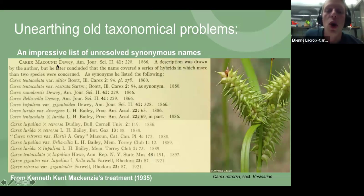And well, I also unearthed some old taxonomical problems while doing my thesis and searching the literature. One of these problems was Carex ×macounii. So that species was described in 1866 by Dewey, and Kenneth Mackenzie, in his latest taxonomical treatment in 1920-something, basically wrote this: he grouped all of these names that are currently mostly unresolved under the name macounii and said, well, this name covers a series of hybrids in which more than two species are concerned, but I cannot tell what the hell the parents are. So that's the situation, and nobody else tackled these problems until now.